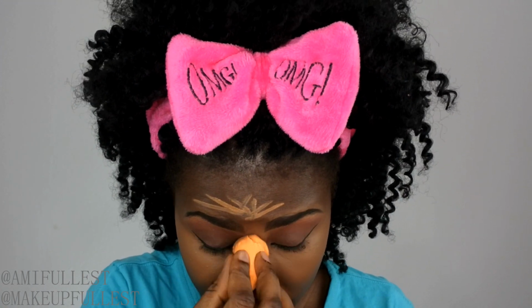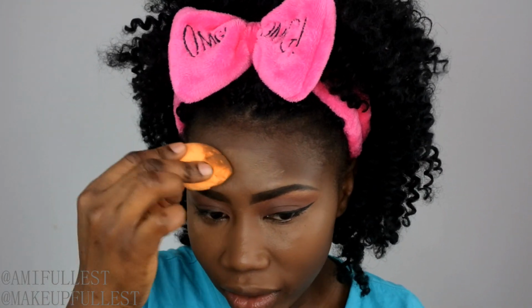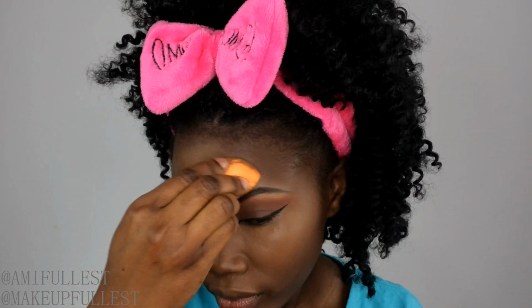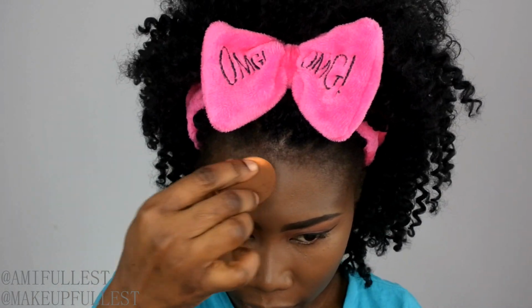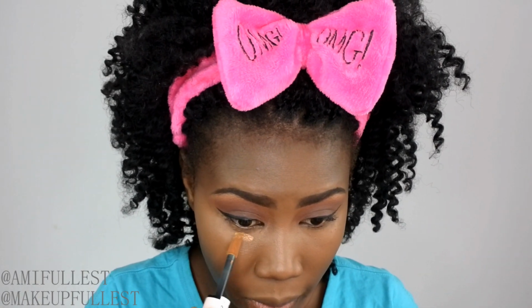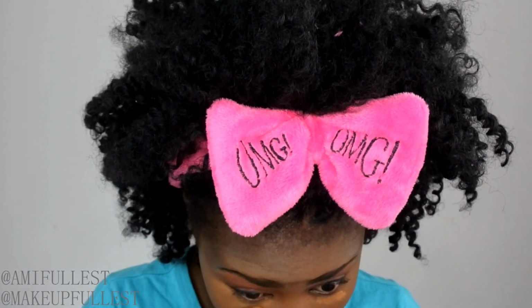It blends really smooth. I wanted to put a contour shade, but I thought maybe that would be difficult to blend, and I don't want it to dry on my skin. So let me first blend the highlighting and then go again and blend the contour. It blends so soft. I'm going to put a little bit more just underneath my eyes. When it blends, it looks like just a shade lighter than my skin tone, but it is quite nice.